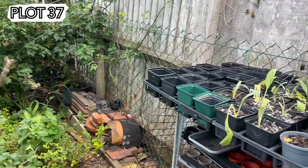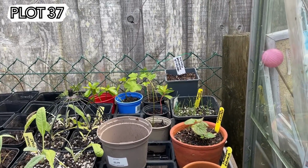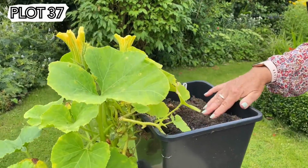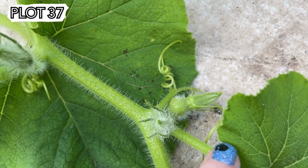Oh, what have we got over here? Artichoke. And just otherwise cuttings. Bits and pieces. Spring onions. The only pumpkin that survived is up on a table. That's Crown Prince. Well, there are Crown Princes coming. Look, there is, but I don't know if they're going to get time.